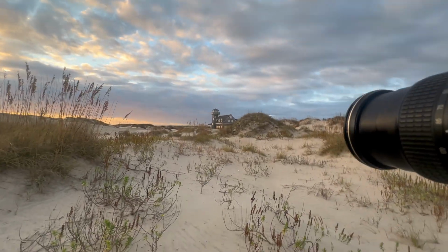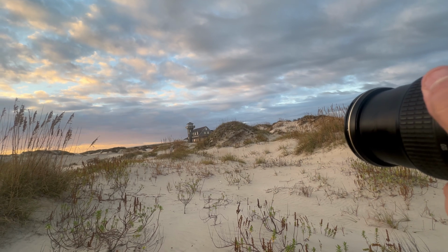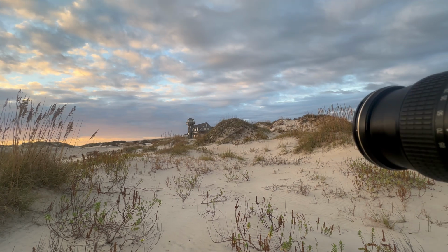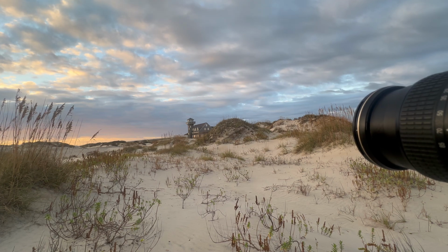We're gonna go vertical. Should probably tighten the ball head down first. And we're just right in tight on that light station.